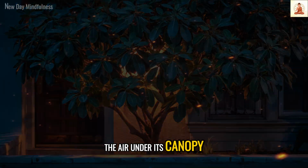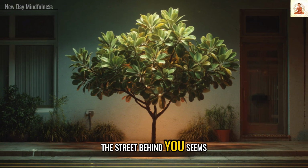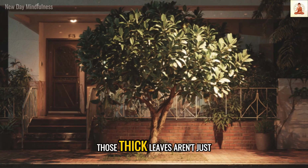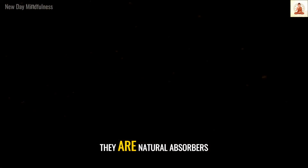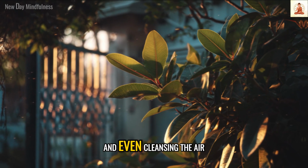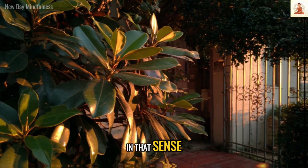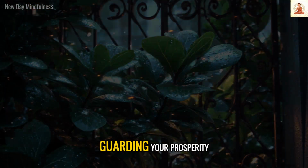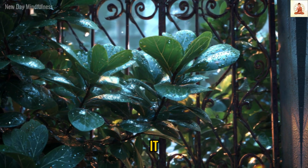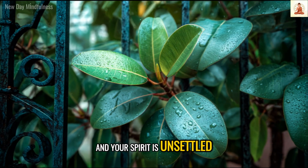The air under its canopy feels cooler, the light more diffuse. The street behind you seems just a little farther away. That's no accident. Those thick leaves aren't just beautiful, they are natural absorbers, taking in dust, softening glare, and even cleansing the air you breathe as you step into your home. In that sense, the rubber fig isn't just guarding your prosperity, it's creating the conditions for you to enjoy it. Because what good is wealth if your mind is scattered and your spirit is unsettled?